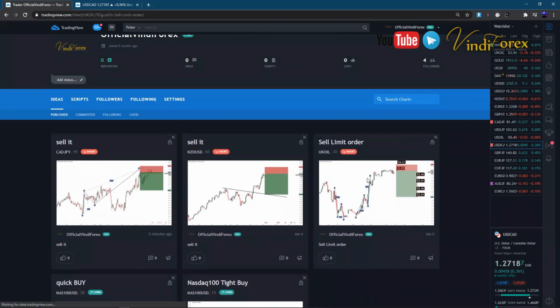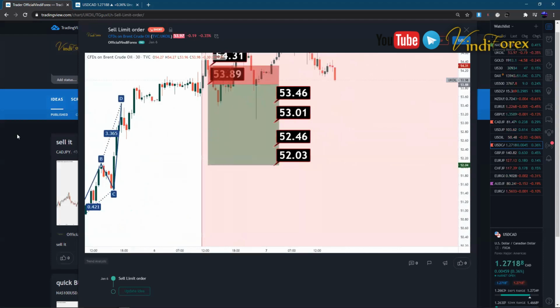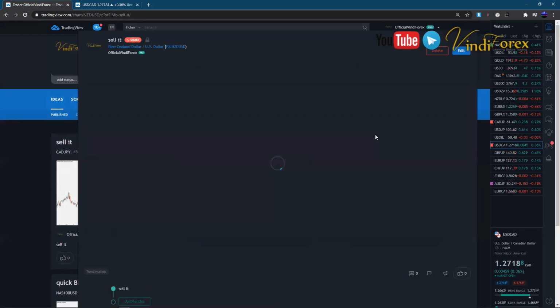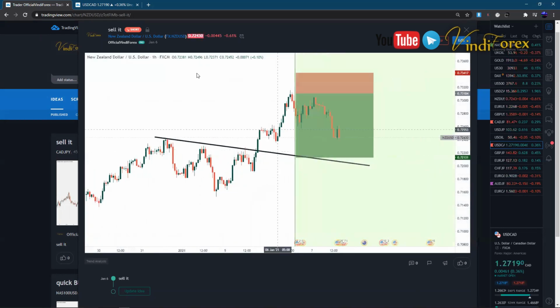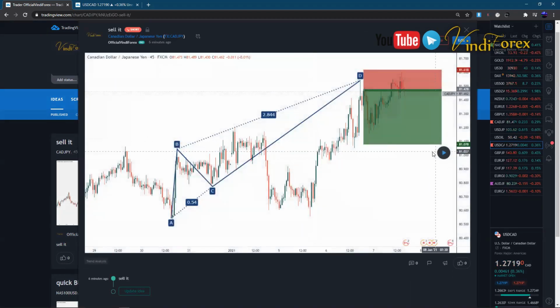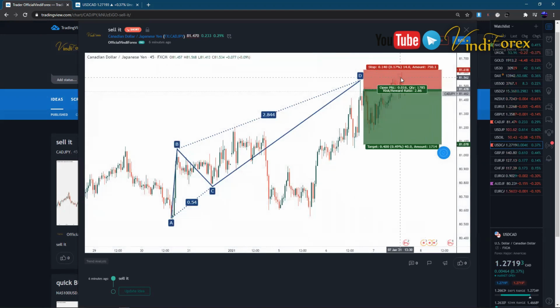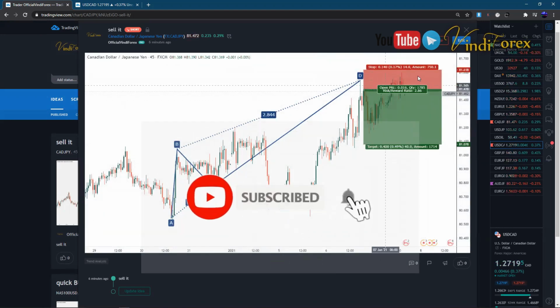And then the other one, oil, this one was stopped out, terribly. And then we also had this one, which was the NZD USD. It never got stopped out, still in profit as I speak. This one is from last night. Yes, it's still there. We almost got stopped out on this particular one.